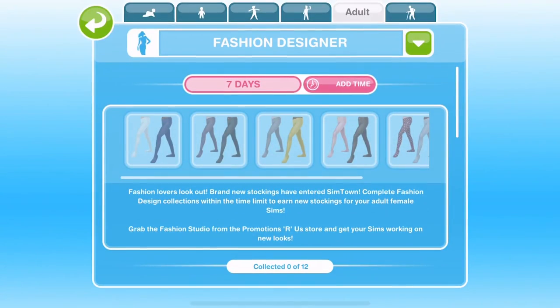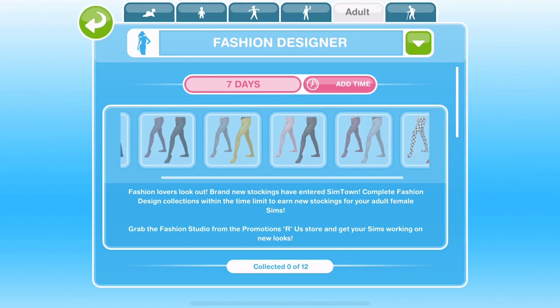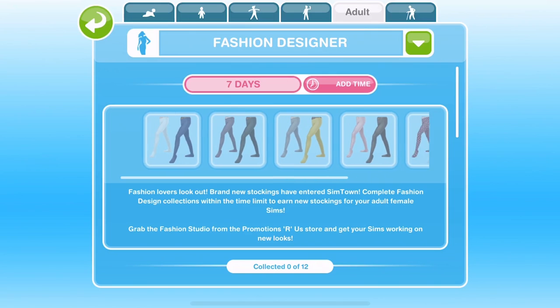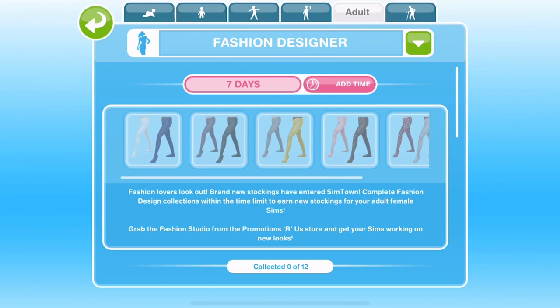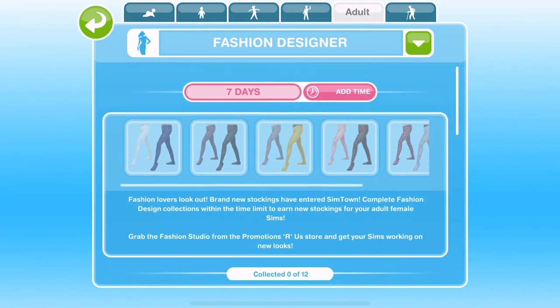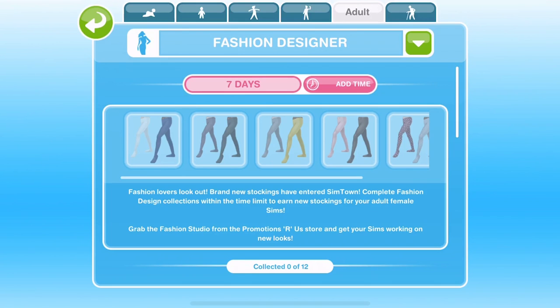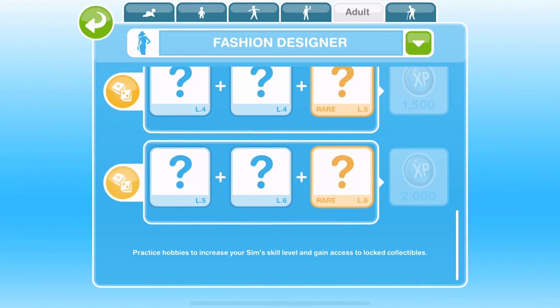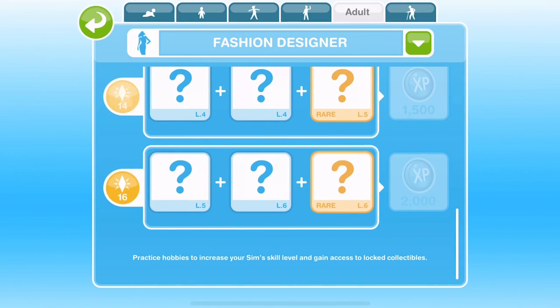Here is the grid for the fashion design hobby. You can see here that there are 6 different types of stockings, and it looks like you get 2 stockings in each kind of pack. And what you have to do is complete the fashion design hobby in order to win 1 set of the stockings. You will need your grid to be all white. If it is not all white, if some of these areas are these question mark areas, if they are greyed out, that means that you haven't got a sim up to the highest level.